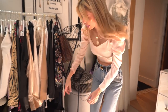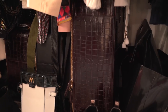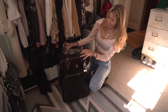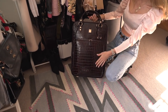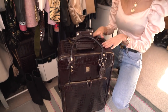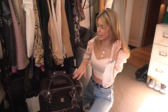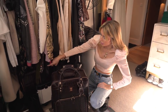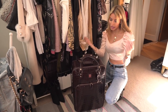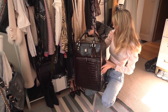So I have actually got suitcases under here. I keep all my suitcases under this rail here. And I've got this one, which is, if I can get it out, the Aspinal case. I love the croc. This is a brown croc. If you've seen my other dressing room tour, I've still got it. I've had these for about 2 or 3 years and they last so well. I've got them in the smaller one as well. So I've got the bigger one and the smaller one if I'm going on a weekend away, but this is perfect if it's like a week's trip. So they remain under here to keep it nice and tidy.